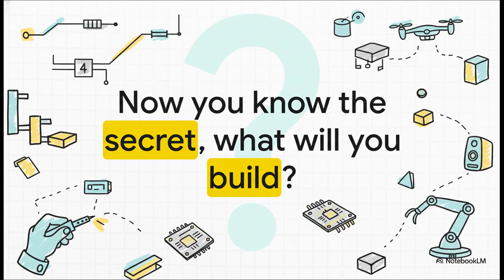It's not an exaggeration to say these tiny brains have totally changed our world. They're just hiding in plain sight, powering literally everything we rely on. And what's so cool is that they've made what used to be incredibly complex control systems accessible and affordable for pretty much everyone. So, now that you've seen behind the curtain, now that you know the secret behind the magic, the only question left is, what are you going to build?